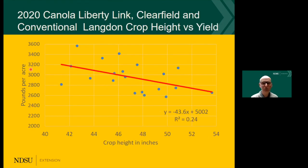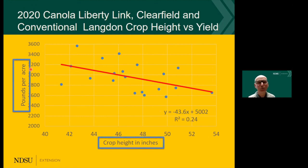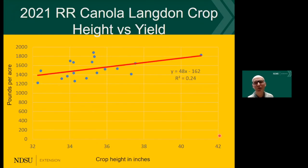So last two slides that I want to show is that I always am interested also in the height, the crop height, and the pounds per acre. And this is based on 2020 data. And here you see that the height of the plants was 52, 54 inches, and it was actually a negative trend for height and yield, which seem to indicate that if you in a good year have plants that are too tall, there might be a little bit of an issue with the plant lodging or other factors.